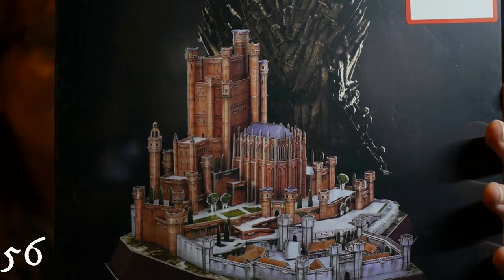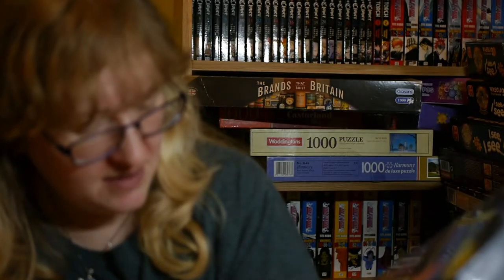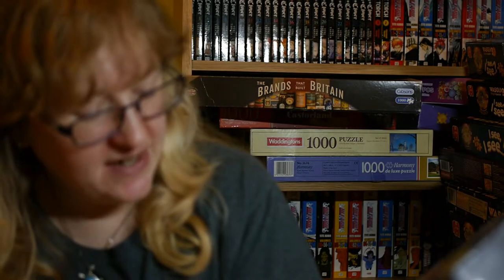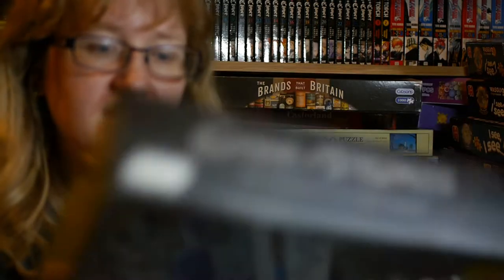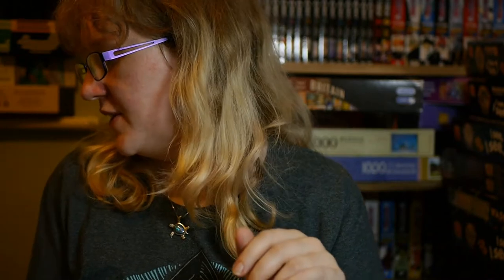And I got this with some birthday money. Come on, focus, there we go. Red Keep 3D puzzle. I think this is potentially going to be a bit of a nightmare to do. But it's a complexity of 6 stars. I don't know what the highest rating is, so I don't know if that's like 6 out of 10 or whatever. I reckon it'll take about 3 hours to do. Definitely gonna time it, see if I can do it quicker. Really looking forward to doing it.